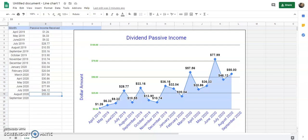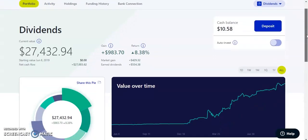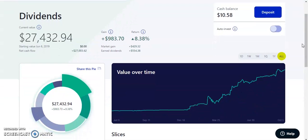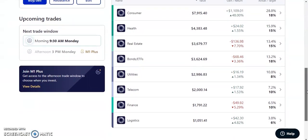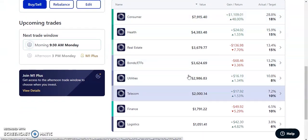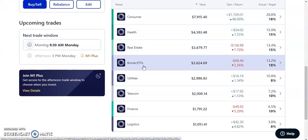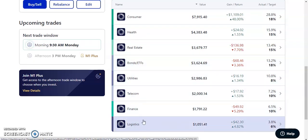Now, obviously, guys, this portfolio, I'm trying to reinvest as much as I can, and also invest as much as I can every single month, or multiple times a month if I can save enough money to add to the portfolio. We're always buying new shares. Like we said, we have multiple pie slices in our portfolio. We have the consumer, health, real estate, bonds and ETFs, utilities, telecommunication, finance, and logistics, which is a new one that we added not too long ago. The only stock I own in that one, obviously, is UPS currently.